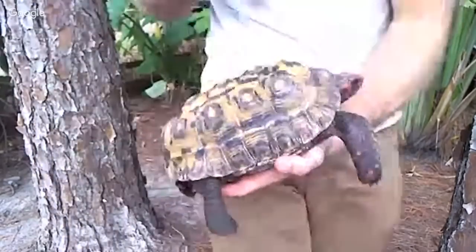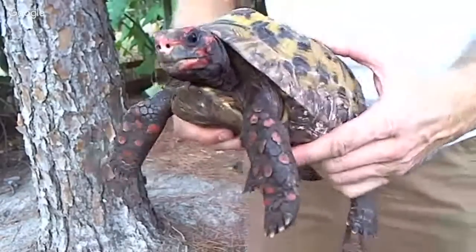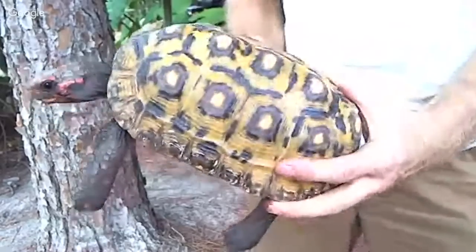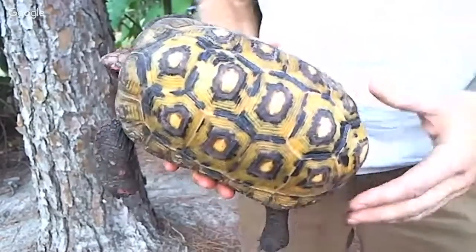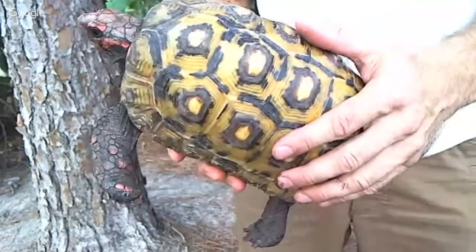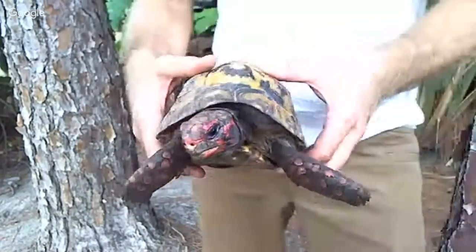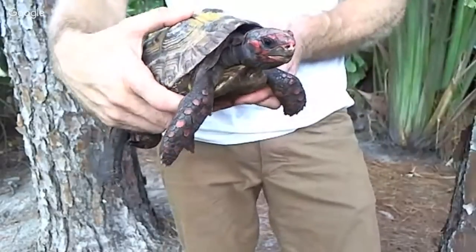So I'm going to put my phone down and really try and show you what this animal's all about. So you see, he is a cherry head. It's got that red head, but have you ever seen such incredible coloration on this shell? I mean, that is something else. I don't know what to tell you. I just know it's gorgeous. So we call him the Fire Chief because I guess he looks like a locomotive, a fire engine.